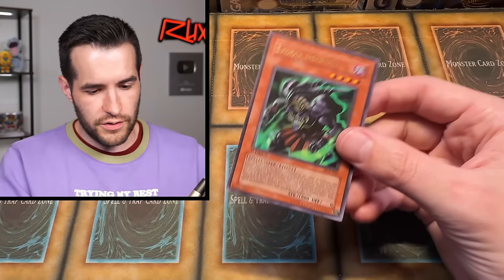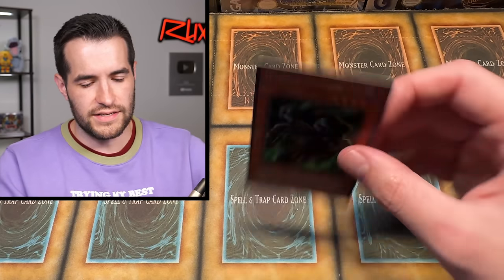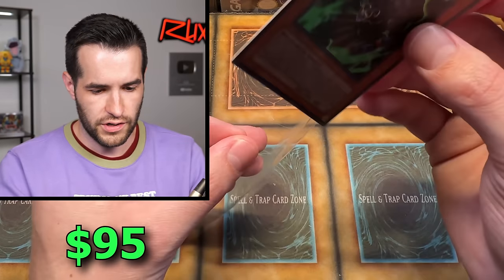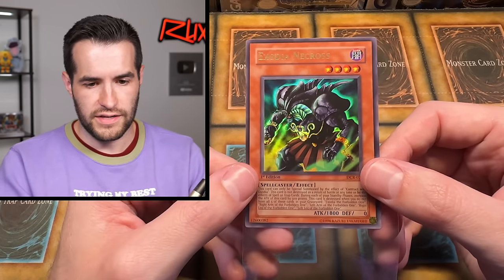This is a really nice Exodia Necros. It is not as minty as that other one was. It does have some pack scuffing, but this almost looks pack fresh. Centering on it is definitely not great. It's definitely off-centered. Still a nice looking First Ed card.